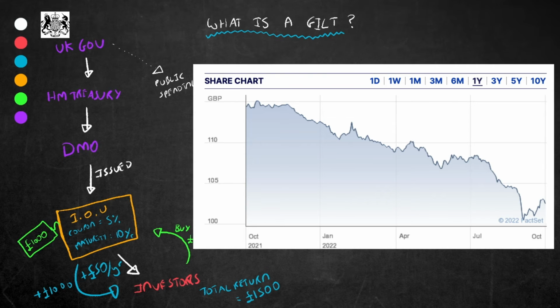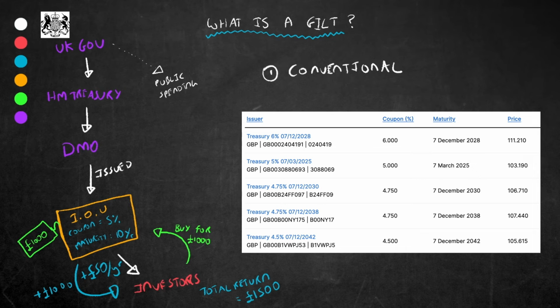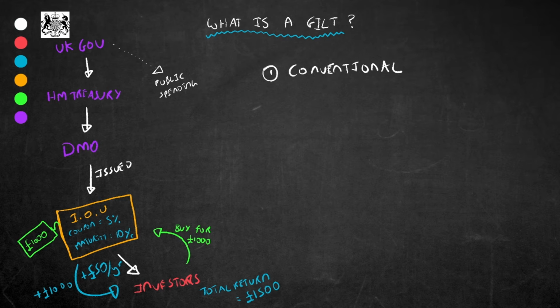Now, there are two types of gilt categories: conventional and index-linked gilts. Conventional gilts are just as we have discussed. They have a fixed coupon and maturity and are written something like 2% Treasury Gilt 2030. Meaning that it gives a 2% coupon a year and matures in 2030. Now, if you see gilts being traded on the London Stock Exchange, you will see that there are lots of varying gilts that are traded. This is because each one reflects the coupon rate it had when it was first issued. So with conventional gilts, you need to know that it has a fixed coupon and maturity. These type of gilts make up around 75% of gilts in the UK.